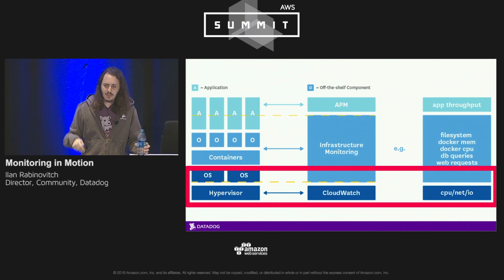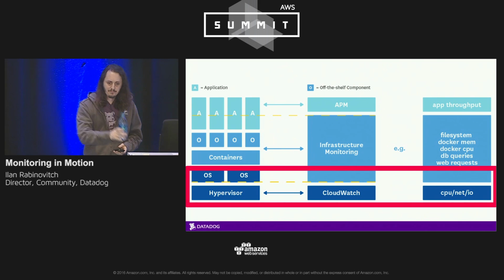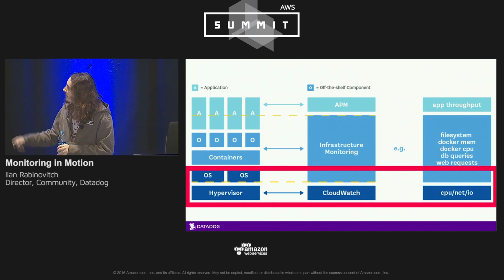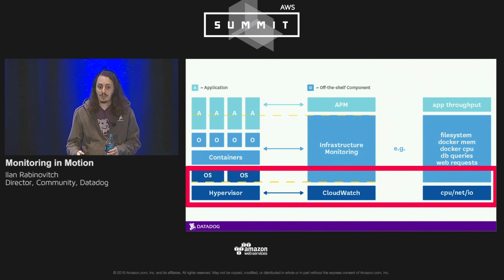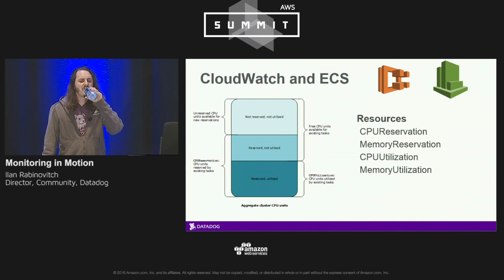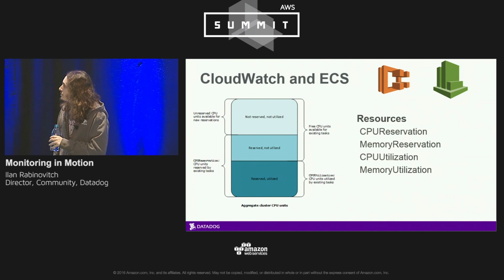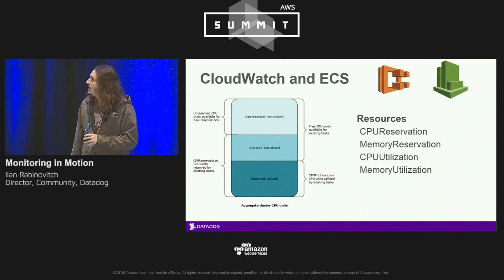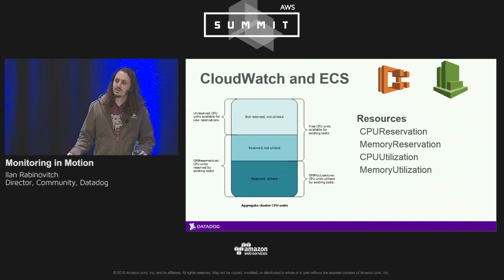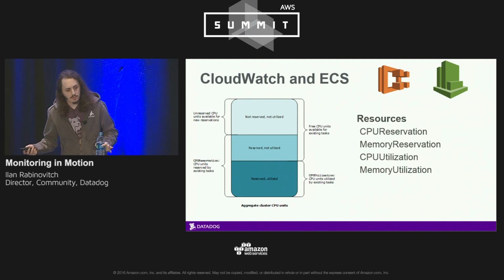And so we go back to this diagram that we were looking at before, where we're looking at the layers. Most of the things that we just talked about in terms of resources and events are going to come from this lower level part here. This is where you're getting a lot of that from CloudWatch. CloudWatch is going to give you a good sense of how many of these resources you've reserved, how much you're using, and how much is just sitting out there unreserved. You want to get familiar with these. These are going to tell you how much slack you have in your environment to deploy more containers.